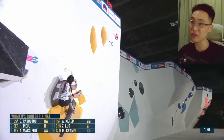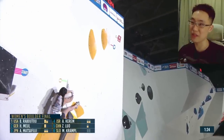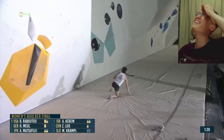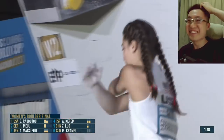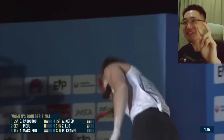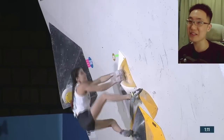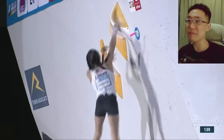Okay, she's trying a different kind of... Oh no, we're going back to the foot plant beta. She comes in. Oh my god, that's so close. That looks so good, but she just rotated a little bit too much. Oh wow, her timing is there though. I think her timing is there. Bam, bam, bam, bam.